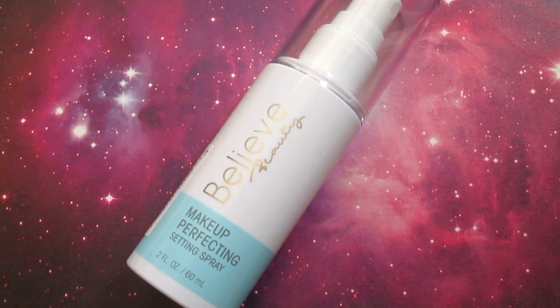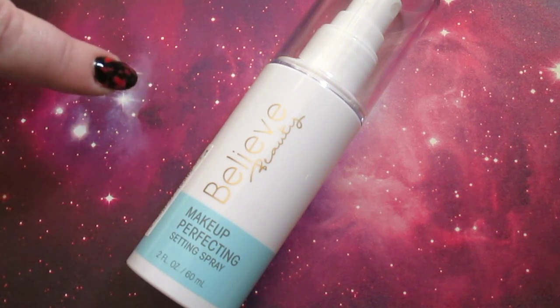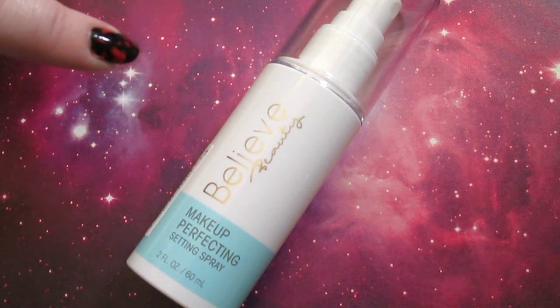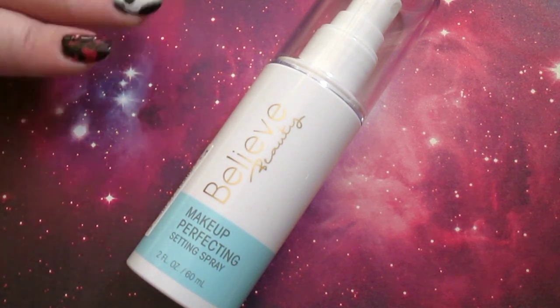And this is one that I will definitely, along with those eyeliners, be repurchasing in the future. I also use this to foil eyeshadows for my lid as well, so that's another way you could use this product. Very nice, very nice.